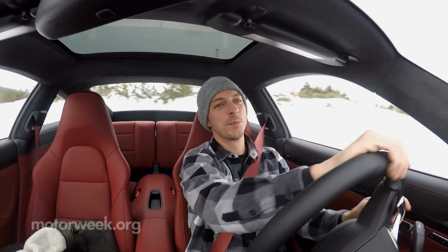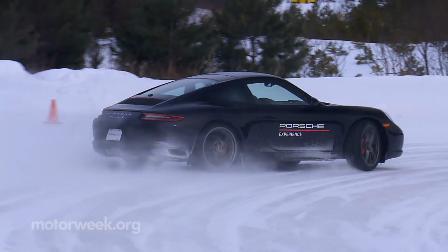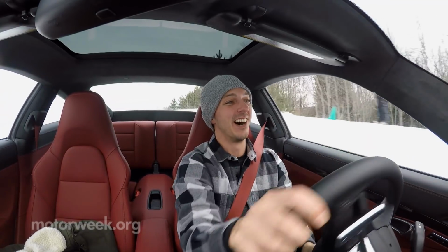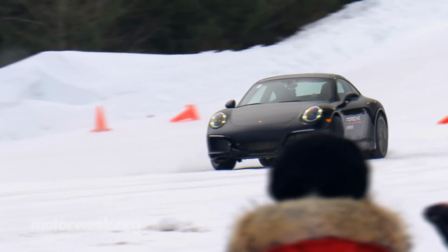Porsche's traction management works closest with Porsche Stability Control, aka PSM. I like to call it Please Save Me, because I can tell you numerous times on a racetrack, it has done just that. Out here, we are turning that off. That way, we get us some oversteer.